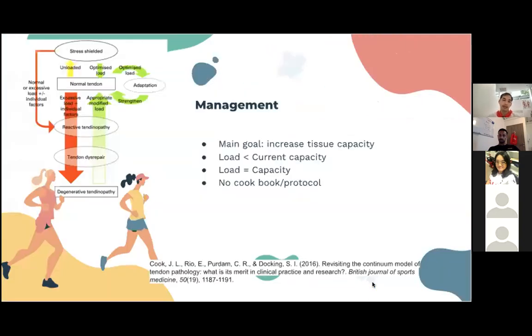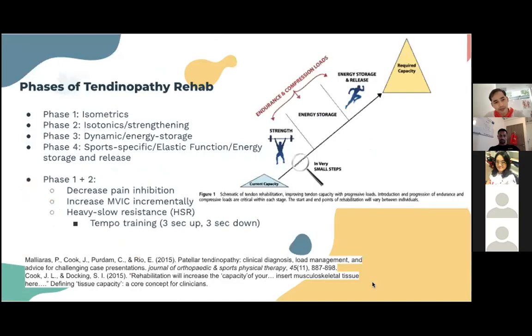So, management of tendon, again using Jill Cook's continuum model. Our main goal is to ultimately increase tissue capacity. At that current moment, the tibialis posterior's current capacity is lower than the load. So this is where you need to adjust the current load, the training program, specific to the patient's need. There is actually no cookbook or protocol, but there are some guidelines that we can use.